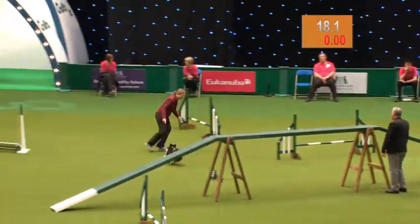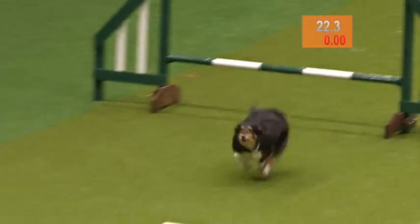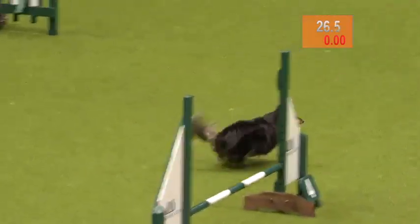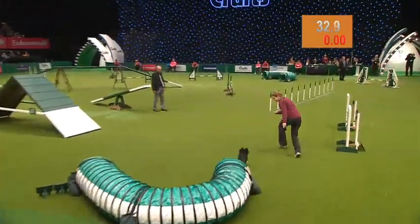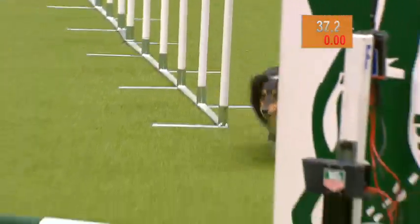Bernadette making sure she keeps on top of her to get all of those turns in. A lovely tight turn there at number 10. Down to the wall. Needs to do another turn there. Onto the seesaw. Gets that very nicely into the tunnel. Bernadette swapping sides to get a nice line into the weaves. Through those. One more obstacle and a clear round.